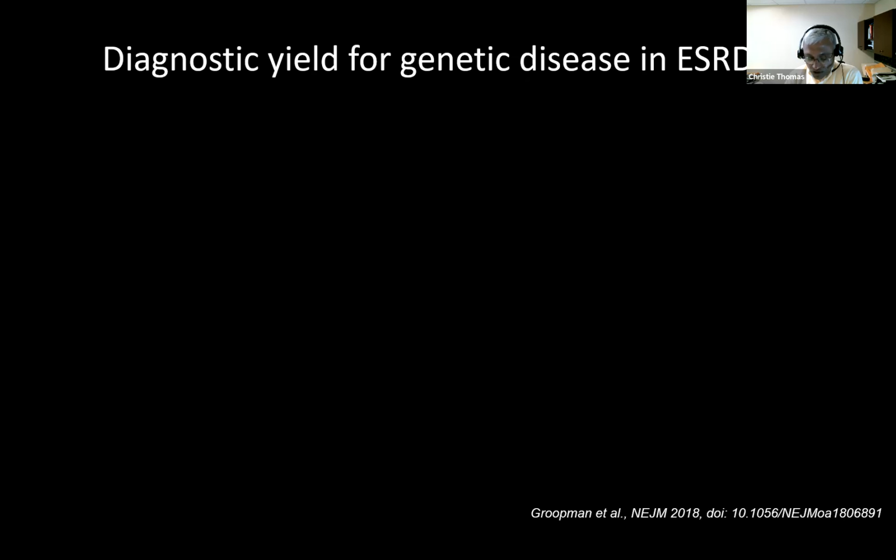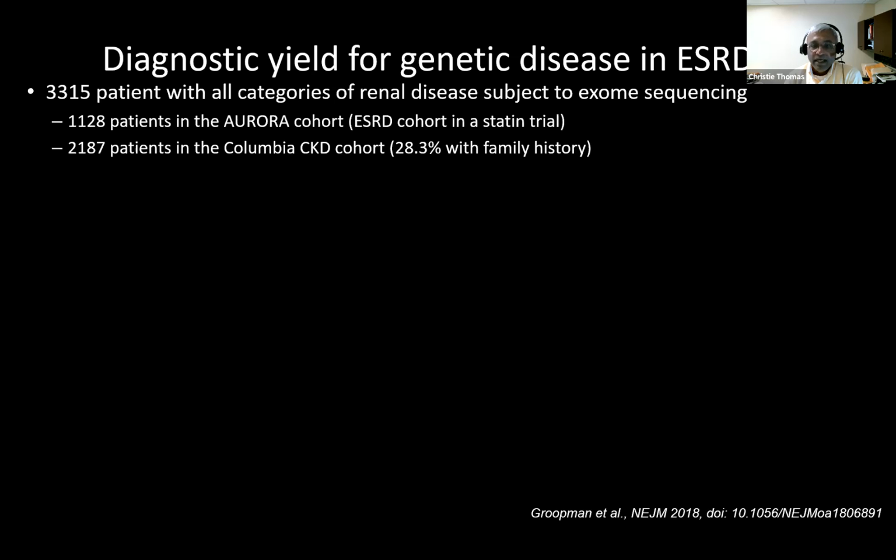So you ought to know then what the diagnostic yield for genetic disease is in end-stage kidney disease. And the best study comes from the study published in the New England Journal about 4 years ago. They looked at 3,300 patients. 2/3 of them came from the Columbia CKD cohort, but a third, importantly, were an ESRD cohort that were in the Aurora cohort. So these are unselected older patients who happen to be on dialysis, and they were recruiting them to test statins, clearly not enriched in genetic or familial kidney disease.